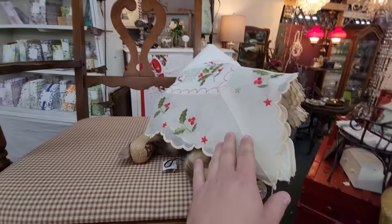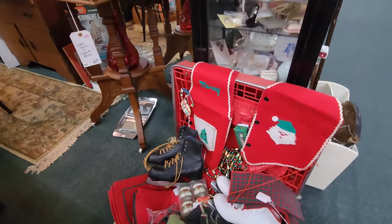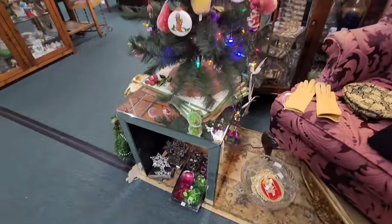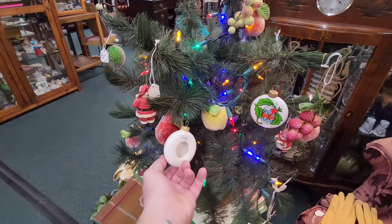And this one as well. Look at the Christmas goodies I have here. The dishware, the plate there on the bottom. These Christmas goodies here. I'm gonna have to keep talking, by the way, if you couldn't tell with that music. Look at this Christmas tree here. I love this cowboy boot ornament. I like that a lot.